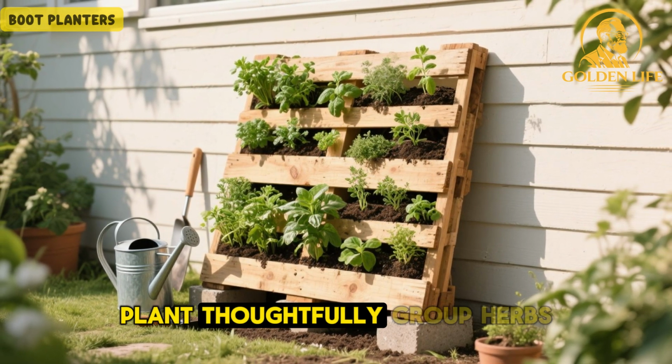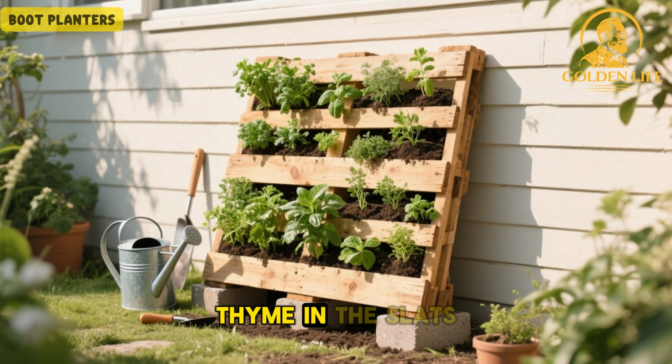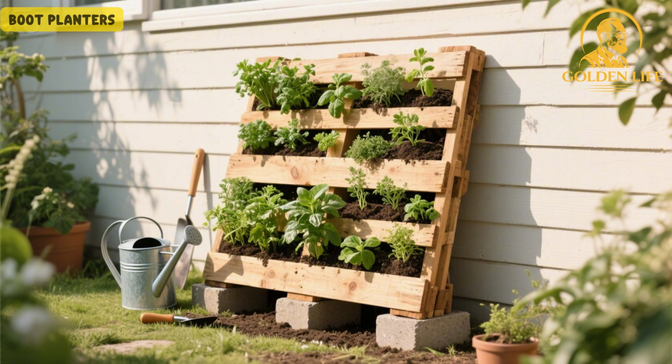Plant thoughtfully. Group herbs by water needs: drought-tolerant oregano and thyme in the slats highest in the rack, moisture-loving parsley and cilantro lower down. Tuck each plant's root ball into the soil, firming around it so stems stand upright.